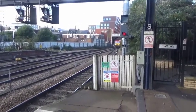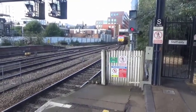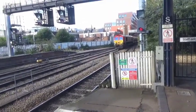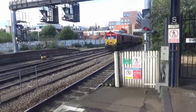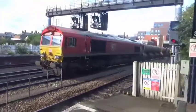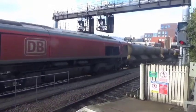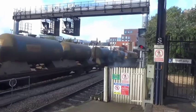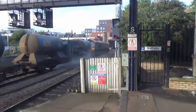DB 66. Yes, it is the RHTT. 66074. And a very glossy 66114.